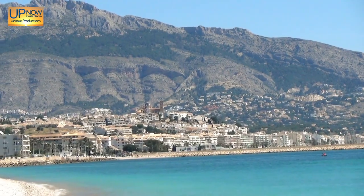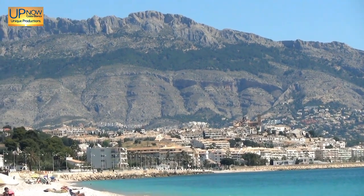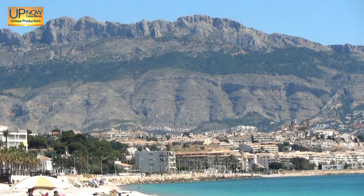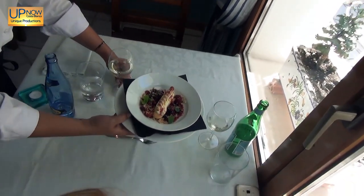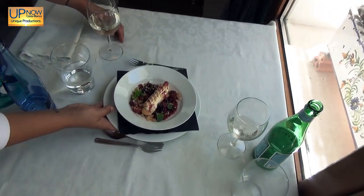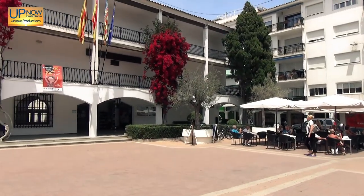Enjoy. Why do you love Altea? Altea is a nice place to be, to live. The sun is shining. Persons are really kind. And you know, there is the beach, it's a small village, but big enough to have all the services, but not too much noise. So also for my family, it should be a good place to live. Let's visit the mayor of Altea.